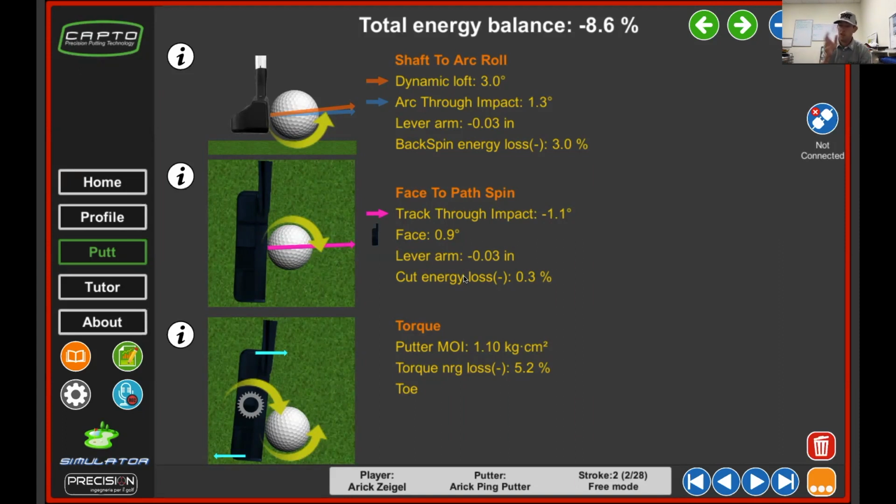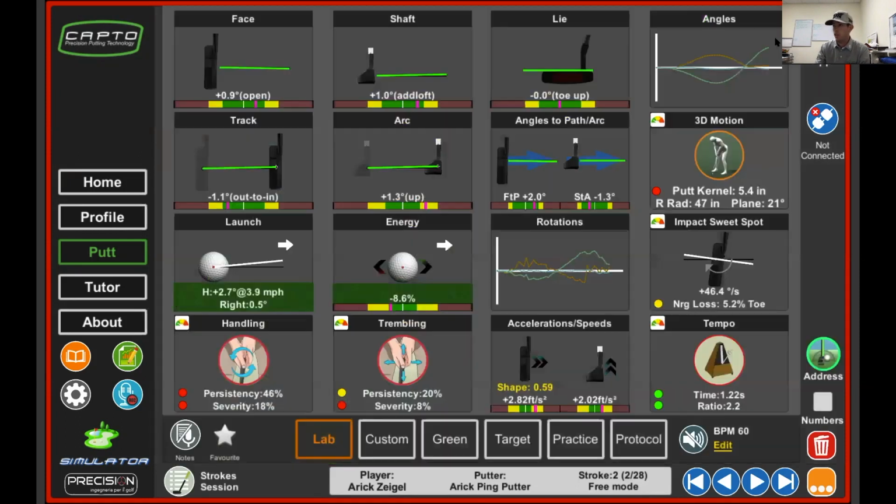So if that face to path gets really off, the ball launches in the air initially, and if it's going to be having any side spin or cut spin. And then torque, any mishits on the putter, it's going to tell you what that potential torque is. So for this player, loss of 8.6%, meaning this putt could have gone 8% further than it did. Anything under 10% is pretty good.